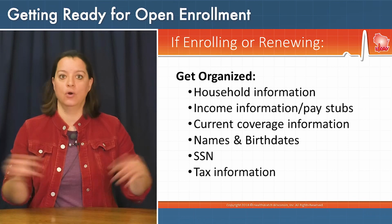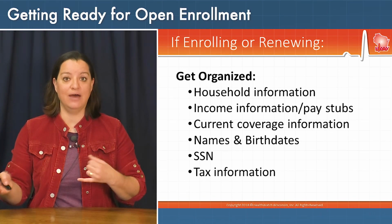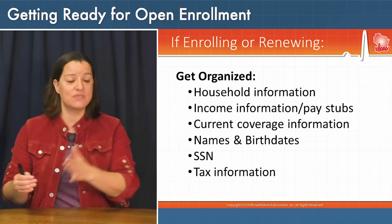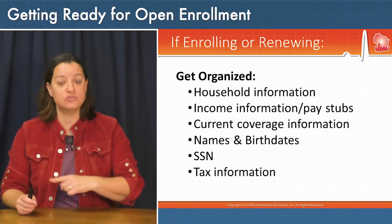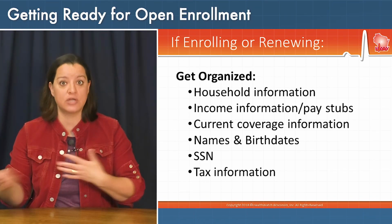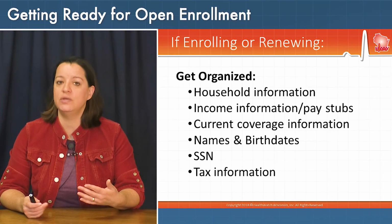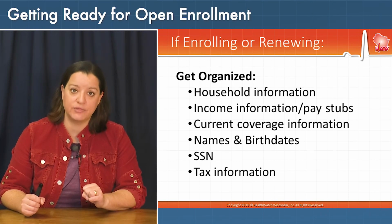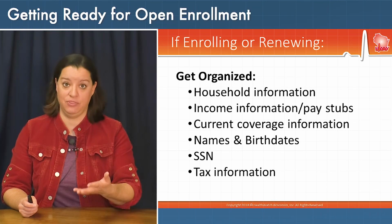Household information. Who is in the household and who counts? There's different ways of counting who is in your household, and healthcare.gov is going to help you sort that out. They also have tools that you can tell who is in your household and the relationships, and they'll tell you who should count and who shouldn't. So get basic information together, generally following the lines of tax dependency. That's what's going to matter most on the healthcare.gov application. So if you have last year's taxes handy, get those.